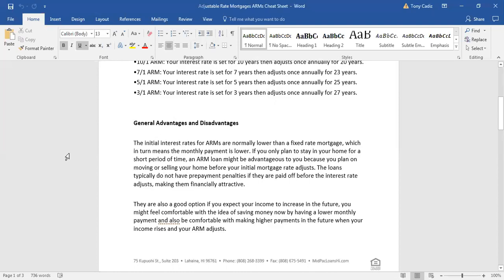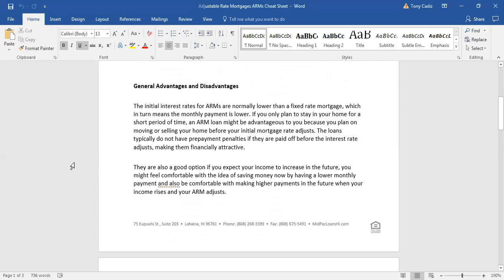The loans typically do not have prepayment penalties if they're paid off before the interest rate adjusts, which makes them more financially attractive. They're also a good option if you expect your income to increase in the future. You might feel comfortable with the idea of saving money now by having a lower monthly payment and also be comfortable with making higher payments in the future when your income rises and your ARM adjusts.